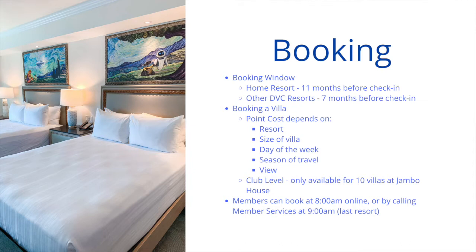Also, you're paying for the view. If you're at Animal Kingdom and you book a standard view, it's going to be less points than if you booked a Savannah view, because you're going to pay a little bit more to look at the giraffes than you would pay to look at the pool or the parking lot. The parking lot, right? Yeah. And just like with regular rooms, you can request whatever room you want when you book, but you might not get the view that you wanted.